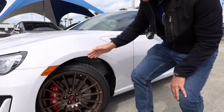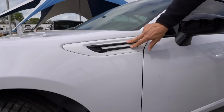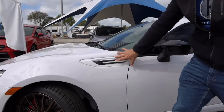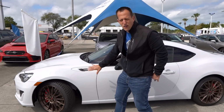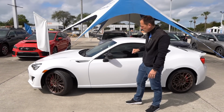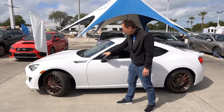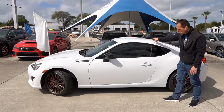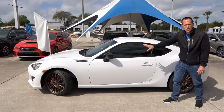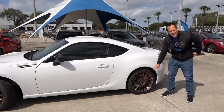So very nice setup. Going down the side, you do have this decorative design here. It's not meant to look like a vent. I'm digging it. It breaks it up because it would be a little bit bland without it. So I do like that style just kind of sprinkled in. With the TS, you're gonna get the blacked out mirror caps, also the blacked out shark fin. Everything else is your standard BRZ. As we work towards the rear, they didn't go cheap.